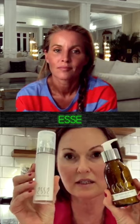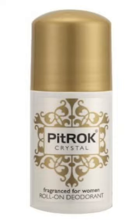I have broken veins. I have a bit of redness and pink in my cheeks. So I use a probiotic range to sort of calm it down. This is called Essie. So I quite like that one. Deodorant. Right, so I use this for virtually everything.